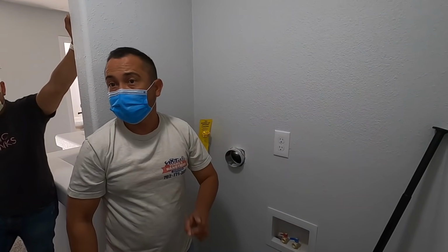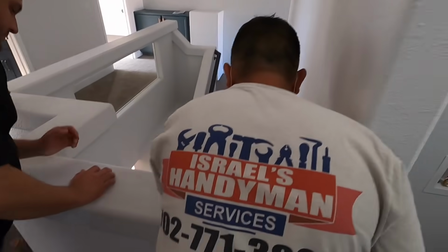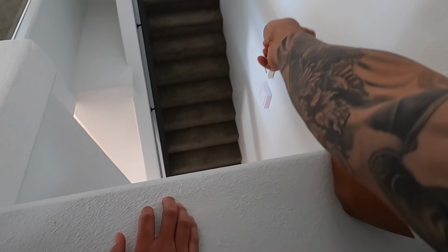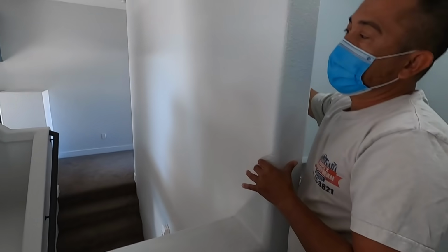What about the other one? No, it's not. See, that's what I'm saying. Because if you take a look, the laundry room is over there. Unless they ran it all the way up this wall, you know what I'm saying? This wall. What is behind this?